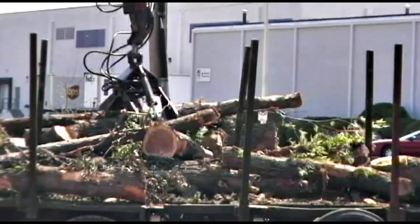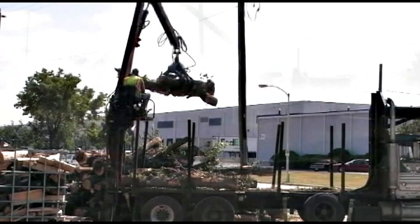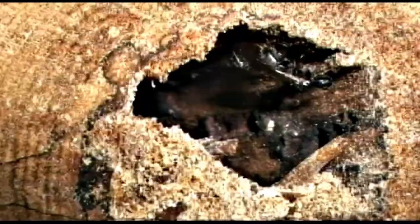Now, another industry that entomologists are important to is the lumber industry. Insects do billions of dollars in damage to lumber every single year. Just look at that. As long as there's a need for lumber and trees, there's always going to be a need for entomologists.